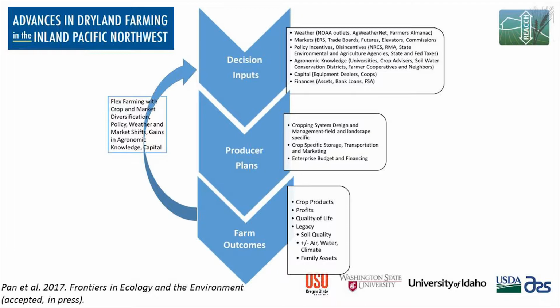And it just focused on the decision inputs that go into what producers actually do, having to do with the weather, the markets, the current policy, agronomic knowledge. Do we know how to grow this crop? Capital, what new equipment needs bought, what old equipment can we refit, and then also the ability to finance it.